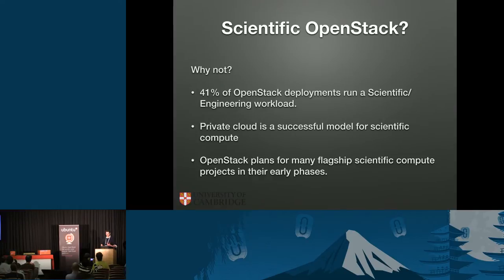And one of the really telling statistics that I see here, I think this is just staggering, is the survey from Vancouver of the OpenStack users who were attending, and they said that 41% of them were planning on deploying OpenStack for science and engineering workloads, which is just incredible. I mean, they were doing other things too, but that was a real eye-opener for me. And so it really says that private cloud is a very successful model for science.